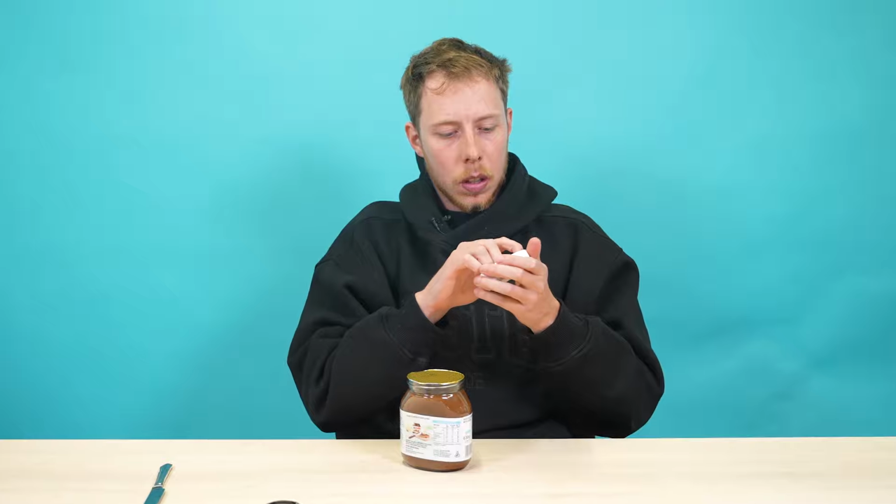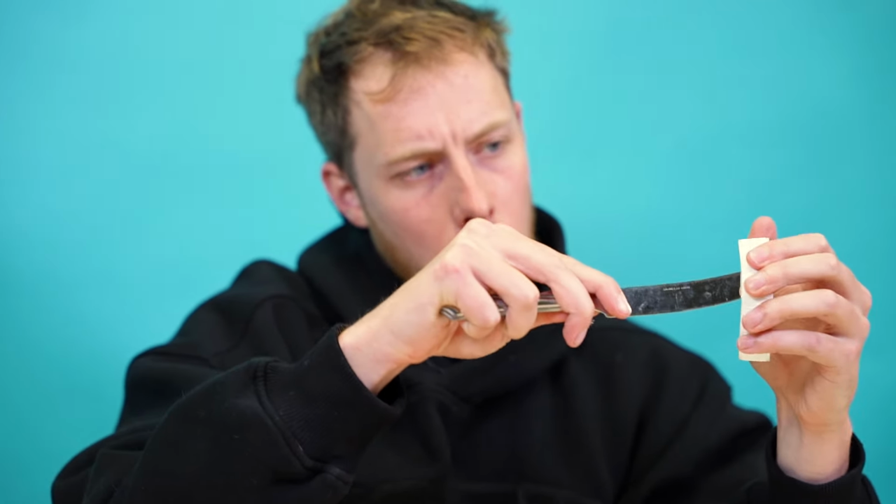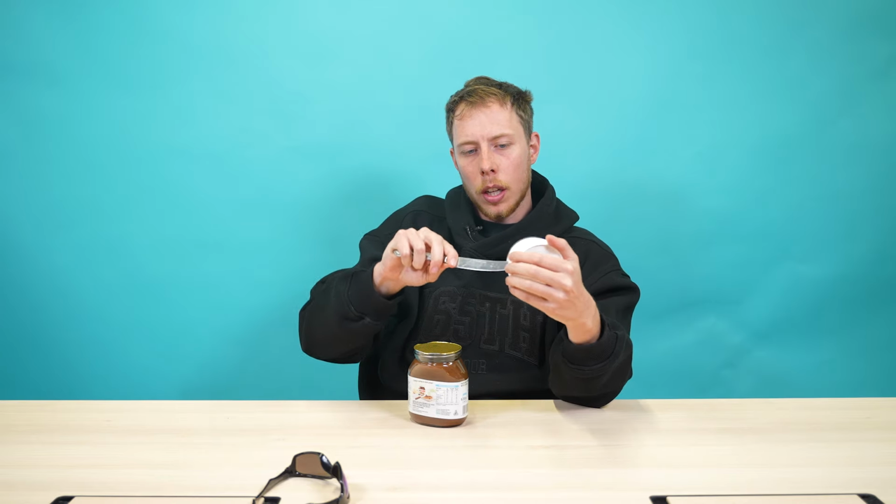I don't actually need this because that would defeat the purpose of them giving me a knife. Open this up, right? Although you do kind of need a knife to get into this. If this is actually in here, which I don't believe it is, this is the most stupid thing ever. So there should be a bit of tinfoil in here. No. I knew it. TikTok, you dirty little scam.